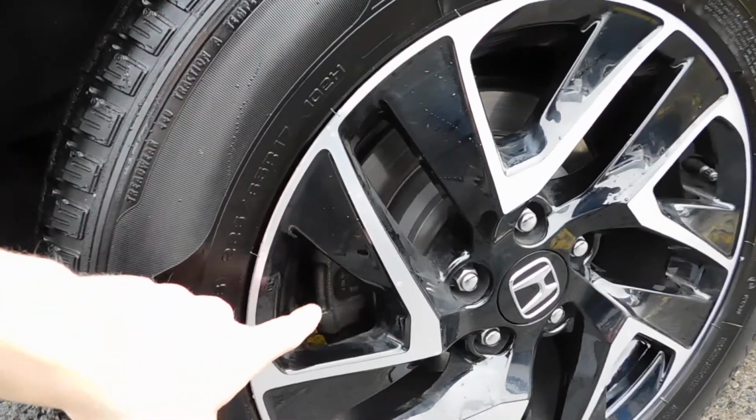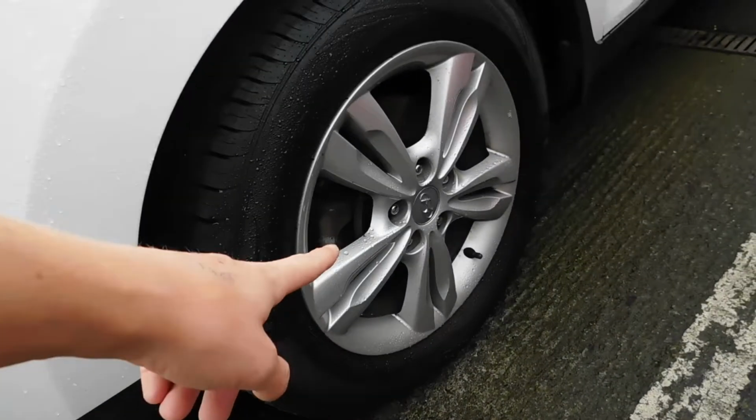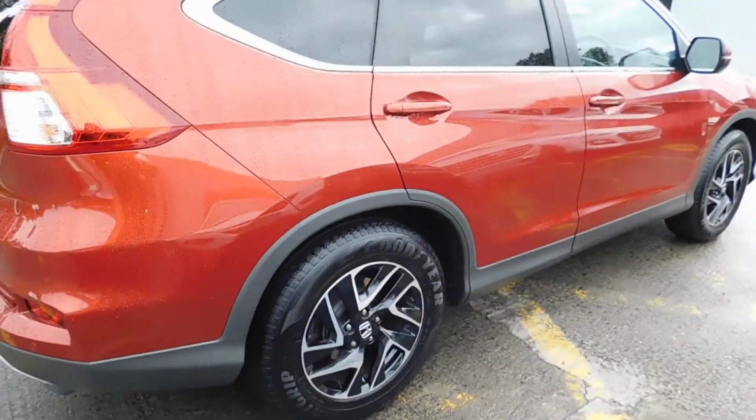And the other cool thing is actually brake dust doesn't build up because it's black. Rather than some cars, like say a silver alloy wheel on this iX35, you know, in the next couple of days whenever that gets driven, that's all going to build up grey and dirty, whereas with this it actually hides it between washes.